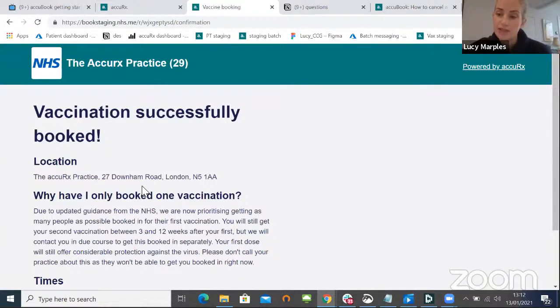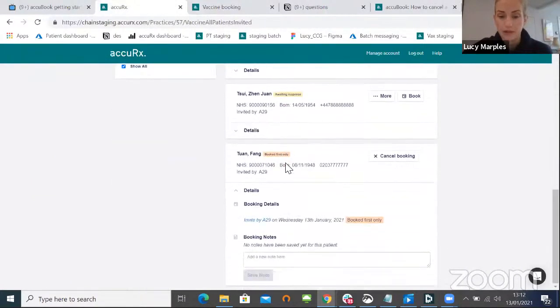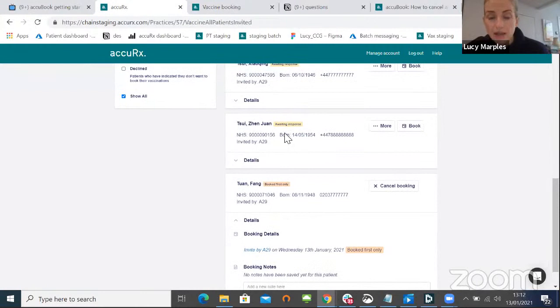They then get a text message at 10 AM the day before their appointment to remind them to come in. For patients who are awaiting booking, now you can see Fang Tuan, we've booked his first slot, so that's fantastic. For this chap here, he's got the text message saying please book into your slot, but we haven't heard from him. He's done nothing with that link. We're still awaiting the response.